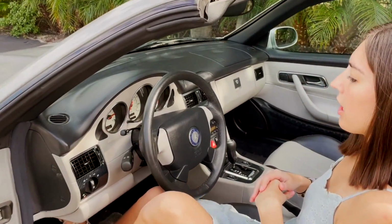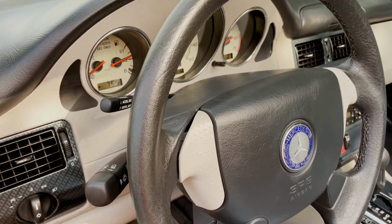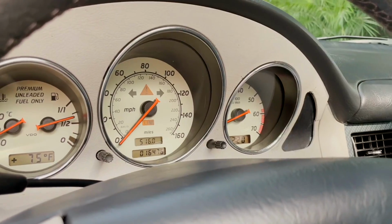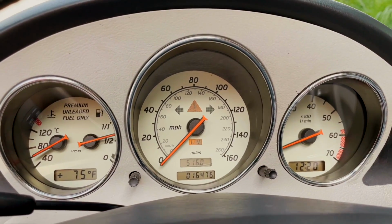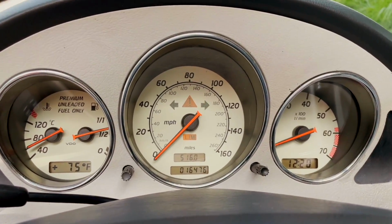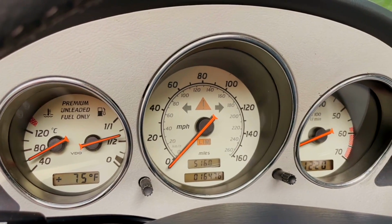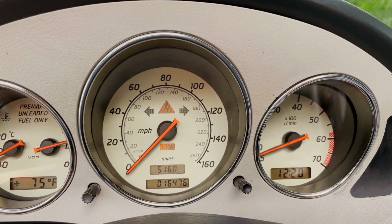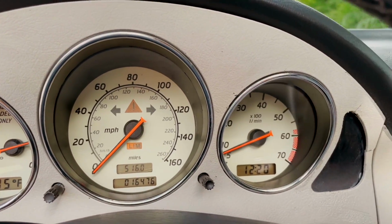Anything like that. So inside here you've still got that really sleek interior. You're gonna have your instrument cluster. I like that the backing on it is this kind of white cream color instead of a lot of them now are black. It looks really nice and simple. You've got all your gauges that you need right there, and then of course we've got the total miles on the car, 16,476.